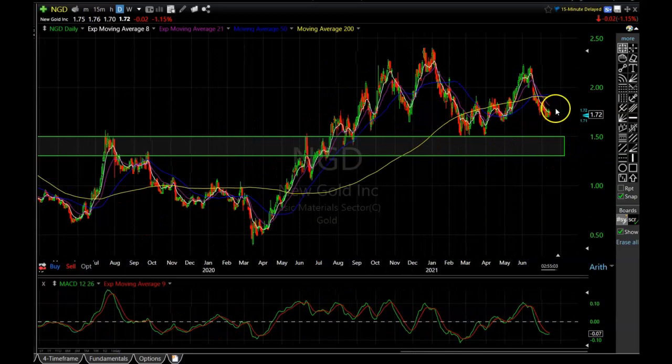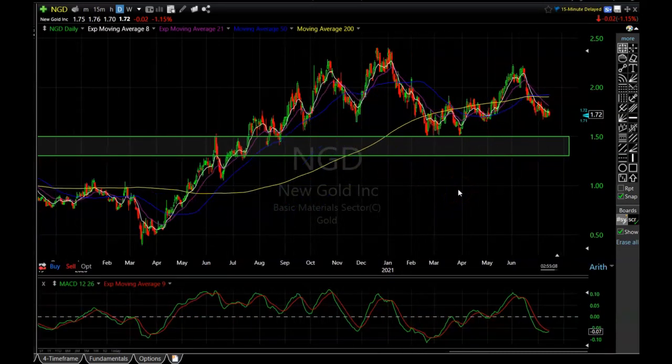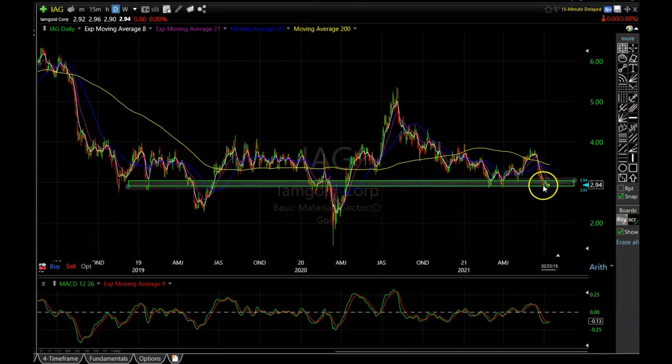This one is only a $1.72 stock, but is one of the better-looking charts out there, especially for the lower-price ones. Next one I want to show you is IAG. I think IAG is looking pretty good, coming into that long-term support and holding. So I think conditions are setting up for these stocks to definitely move higher.